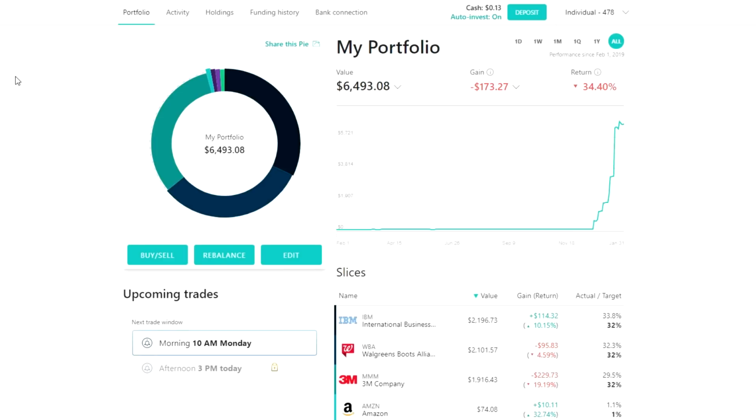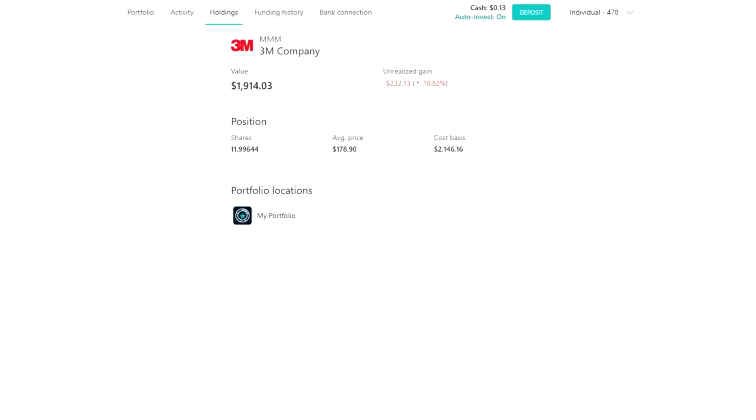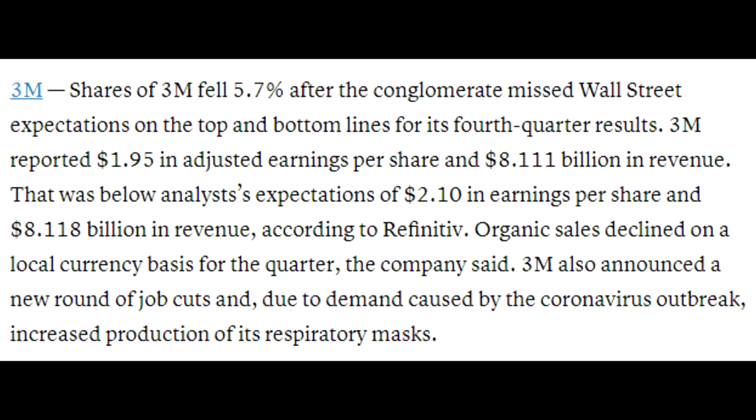So finally, we saved the worst for last in this case here, or the best, depending on how you look at it, and this is 3M. I'm down just about 11% in this stock, and they ended up having a really bad earnings report very recently, which dropped the stock, and so that is why in the short term I am down on 3M. So here's what we found out. Last week on Tuesday, 3M reported earnings that were not so great, and the stock dropped 5.72%.